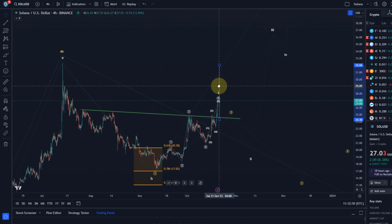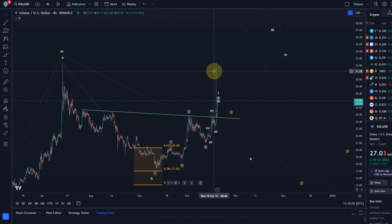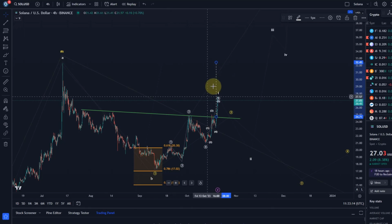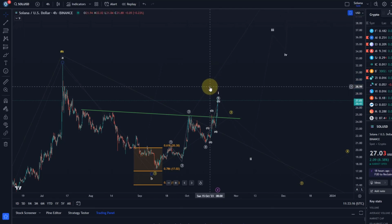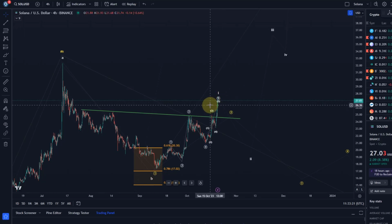But if we add the head and shoulders target here, then it would take us to around $32, $33. It's a target we talked about. I did say just be a bit careful if Elliott wave targets and the head and shoulders target don't really align, because someone is lying there, okay? But there is obviously also always the possibility that an uptrend extends. So we'll see. Certainly, we can see a potential 5-wave move up.